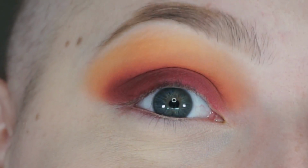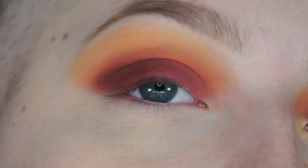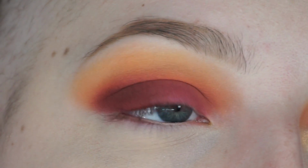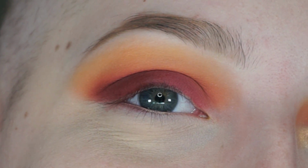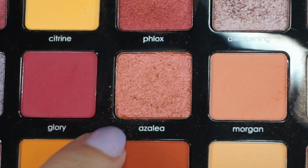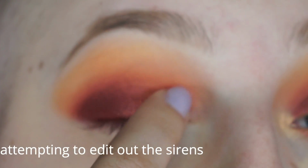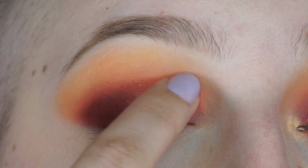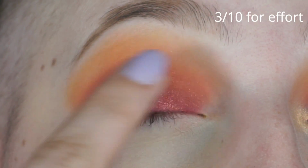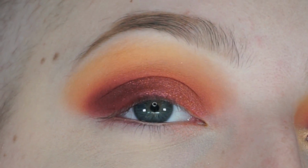Alright, this is the part where you're all gonna hate me. I want to try to incorporate as much of these colors as I can with the sparkles. So I'm gonna be using 4 different sparkly shades from the palette. First, I'm gonna be going in with Azalea, and I'm just going to pop that in the middle and closer to my inner corner. This gives us some of that orange.